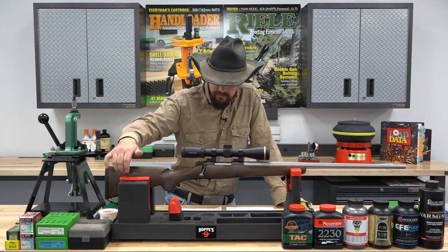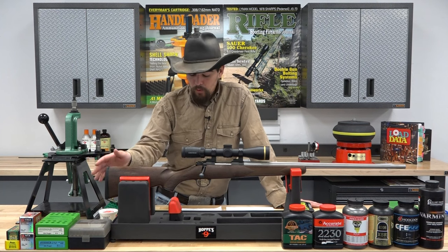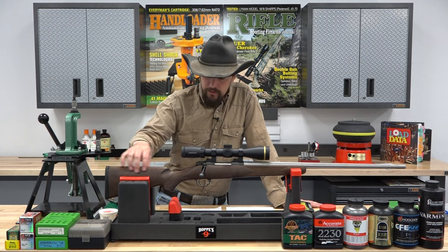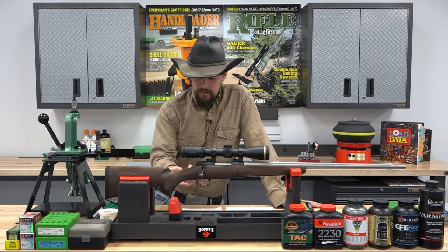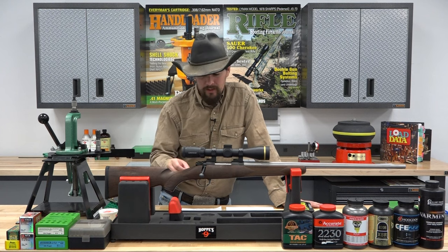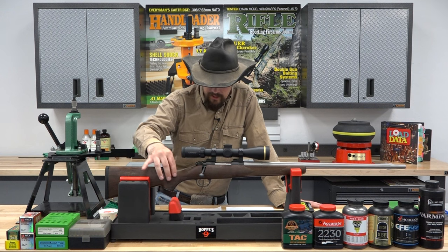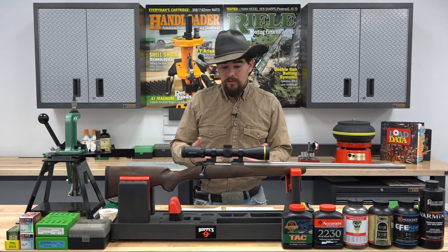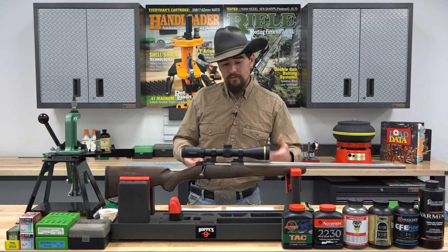It's got a sling stud on the rear here and on the fore end as well. The length of pull is 13.6 inches, and the stock here is grade A walnut that is hand rubbed, oil finished, and it has a steel grip cap here, which is just a really nice touch if you ask me. We have some fine checkering here at 20 lines per inch, and the action is pillar bedded with glass bedding compound. So a lot of little things go into this rifle to just make it really nice and also efficient and shoot well.